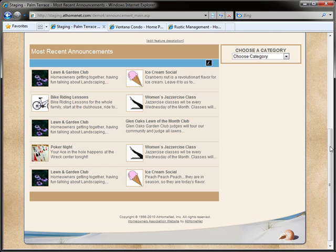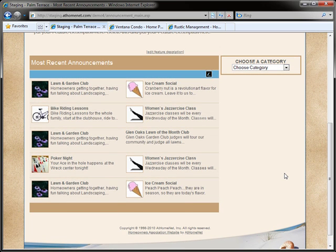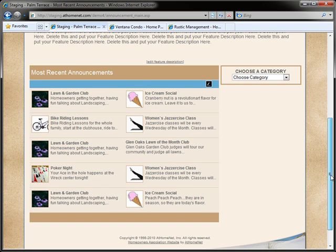But what you'll notice down here is this is a little bit different view, or a different landing page than the classifieds. This is what we call our gallery view. So you get two side-by-side listings for the announcements, instead of in classifieds where it was one larger listing all the way down. So we offer some variety of viewpoints here.